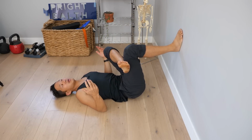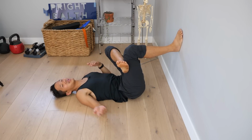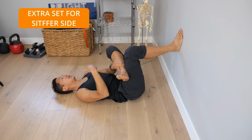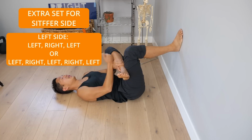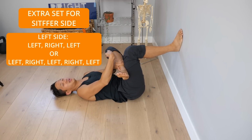Pay attention. What do you feel? Is it stiffer on one side than the other? If so, what do you do? You do an extra set for that stiffer side. So if your left side is stiffer, then maybe you should do left, right, or like we talked about before, left, right, left, so that you're doing 3 for that stiffer side.